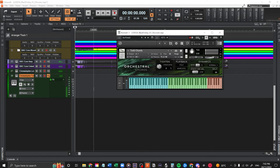Wanting to press more than one key, I'm not used to it. So it is velocity sensitive, if you press it quickly you get more of a staccato. So again, a very flexible library, one worth looking at.